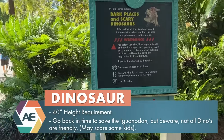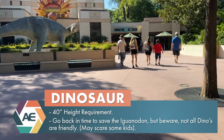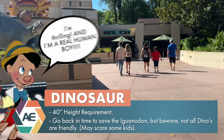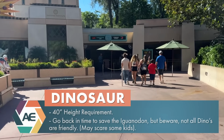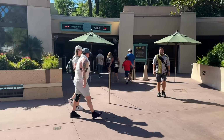like Pinocchio or something like that. No. This is a thrilling dark ride attraction. You hop into a time rover and you go back in time to bring back a dinosaur to present day, but you're too close to the extinction of all the dinosaurs. You gotta get out of that comet. You gotta get away from that comet. So it can be very scary.